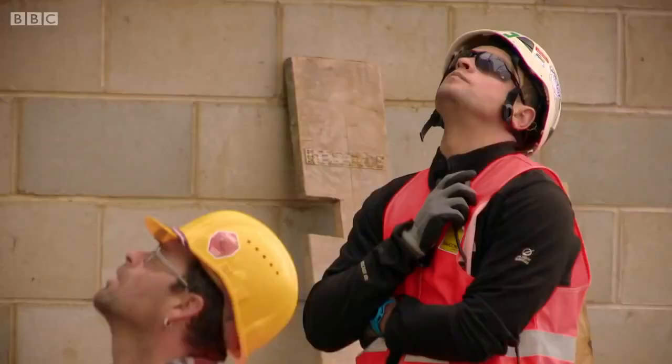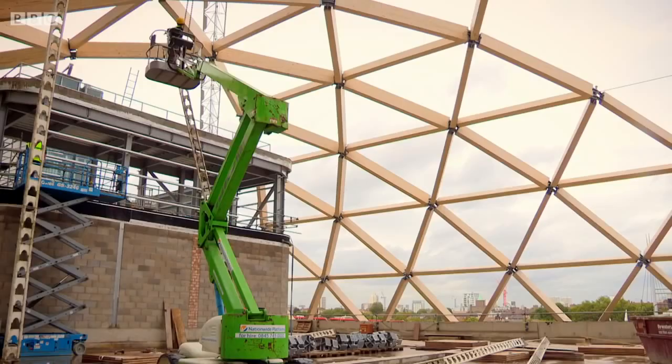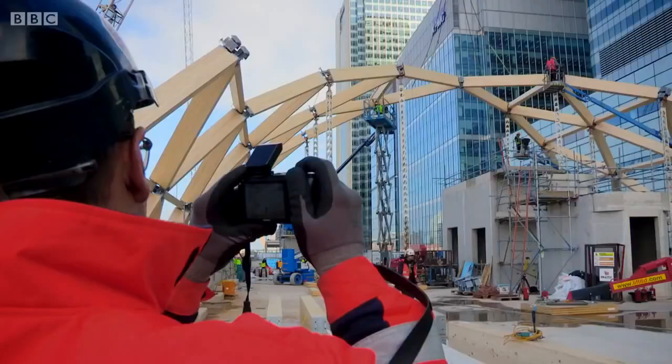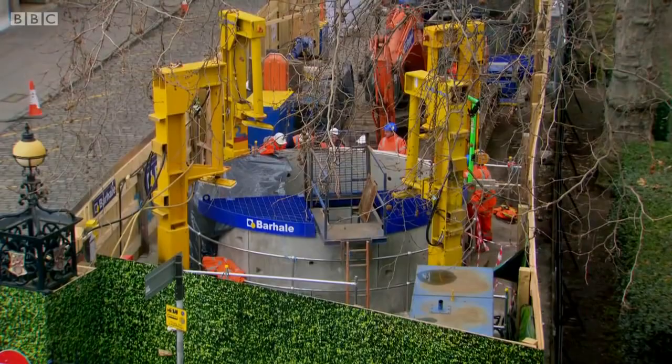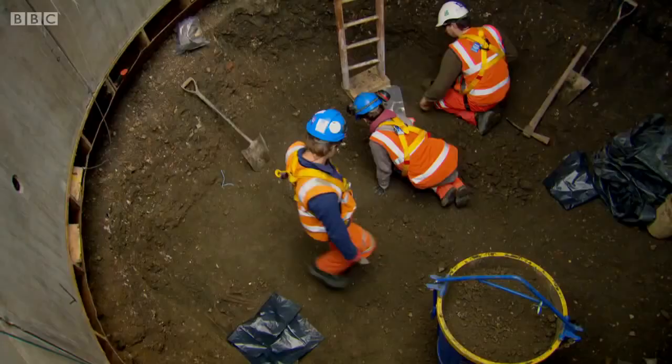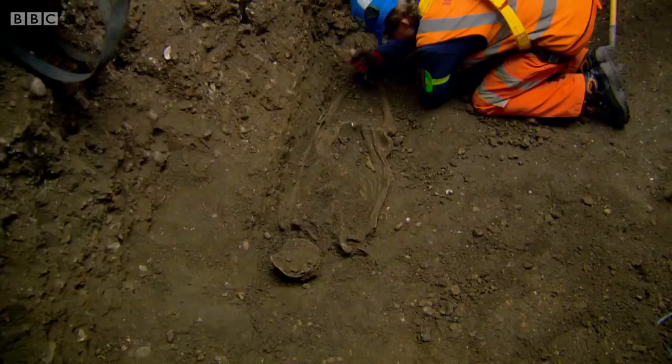Building these structures will not only be a big engineering challenge. Beautiful, beautiful. Looking more than good, looking brilliant. But it will also reveal lost secrets of London's past. It's exciting. This is one of the first times within this immediate area that we've actually found several skeletons together.